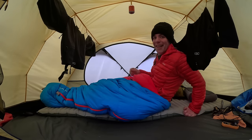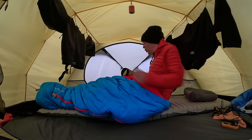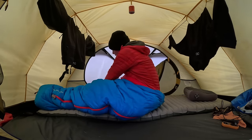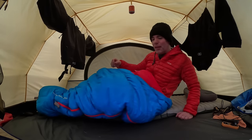There's nothing to see today because it's so cloudy. But yeah, I really like that. And because they're porthole doors, they're nice and easy to operate as well. One-hand operation for the most part. So yeah, I am a fan of those. I'm a fan of the whole tent.